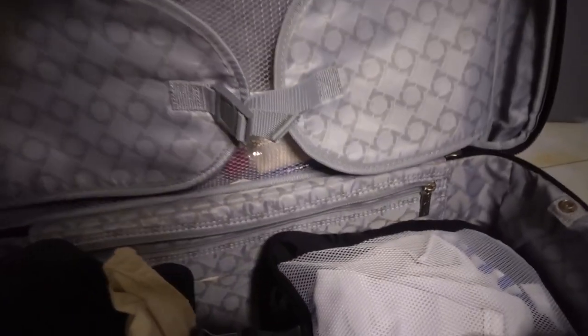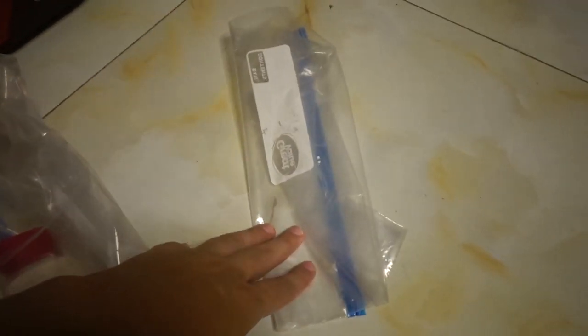Okay, and then in this pocket, I have a couple extra gallon size Ziploc bags. This one is just to put dirty clothes in if we need it, or you never know.